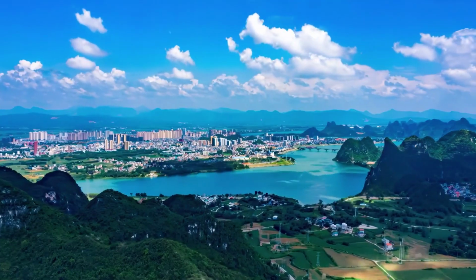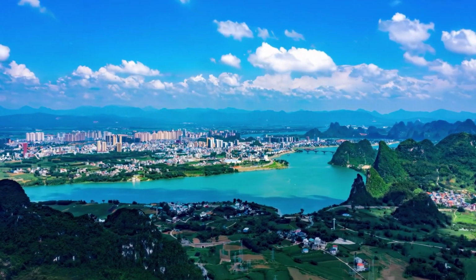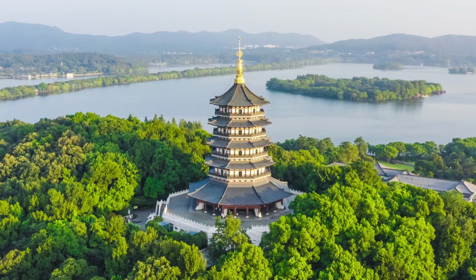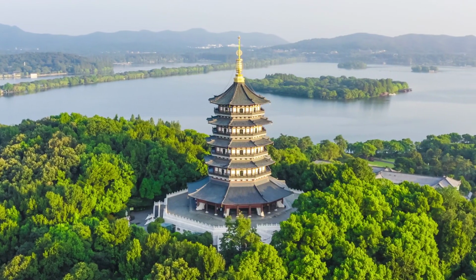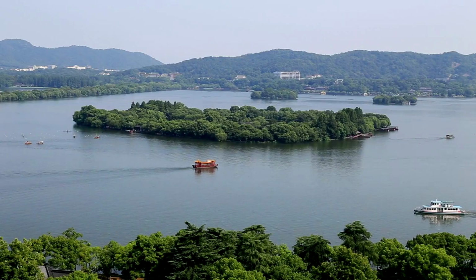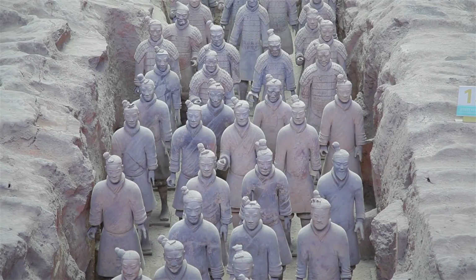After the urban energy of Shanghai, we retreat to the tranquil beauty of West Lake. This picturesque lake, surrounded by temples, pagodas, and gardens, has inspired poets and painters for centuries. Flying over the tranquil waters, the elegant Lifeng Pagoda rises gracefully, mirrored in the lake's still surface. It's a place where time seems to slow down, inviting you to pause and breathe in the poetic charm of ancient China.